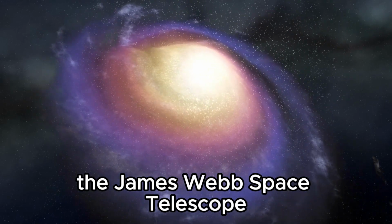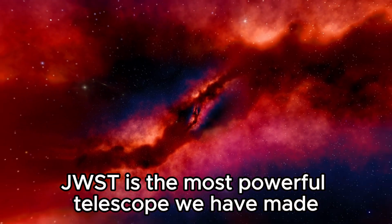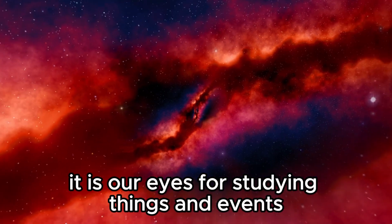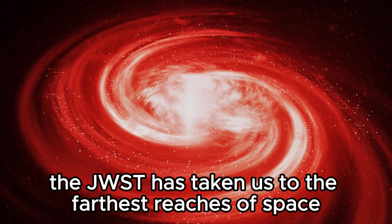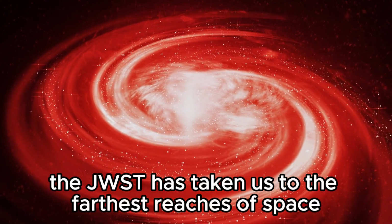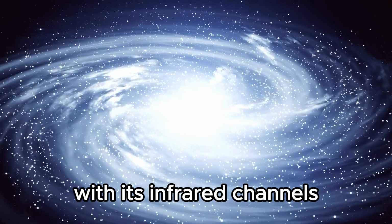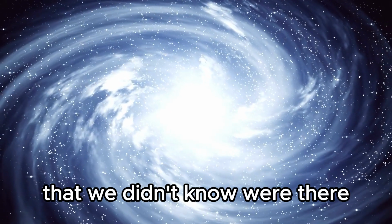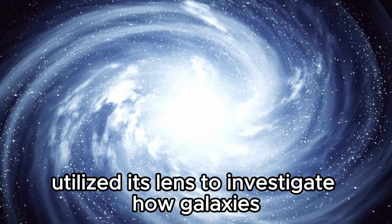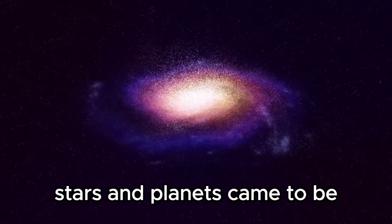The James Webb Space Telescope, JWST, is the most powerful telescope we have made. It is our eyes for studying things and events in space. The JWST has taken us to the farthest reaches of space and helped us learn more about how the world works. With its infrared channels, the JWST allows us to see things in space that we didn't know were there. Scientists have utilized its lens to investigate how galaxies, stars, and planets came to be.